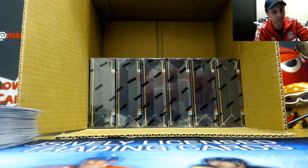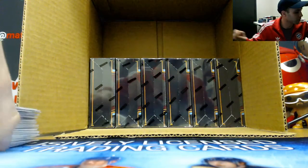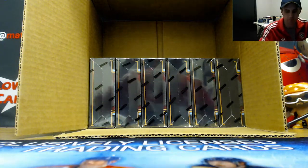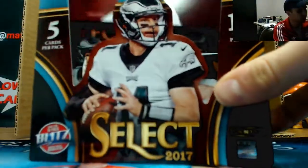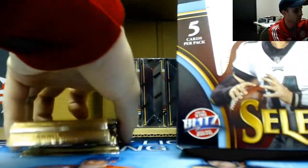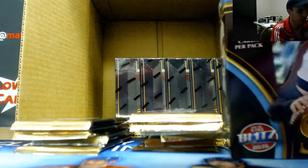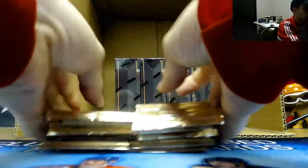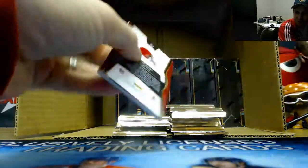All right, we're five in. Very solid so far. Let's keep it going. Actually, this case has been outstanding so far. Probably the best we've seen. The pack's hiding down inside. Alright, keep it rolling. I wish this was a personal case.